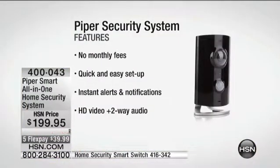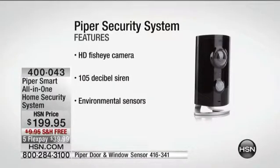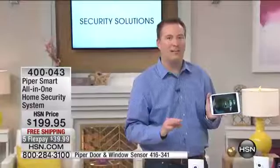The install, less than 5 minutes. You physically put this somewhere. You connect it to your wireless router, just like you would with your laptop, just like it would with your smartphone, and you download the app. It's that simple and that easy to have entire home security. It does have that fisheye camera, which I'm going to show you just in a second, plus a 105 decibel alarm. That is as loud as a jumbo jet taking off down the road. It is crazy how loud this thing can be.